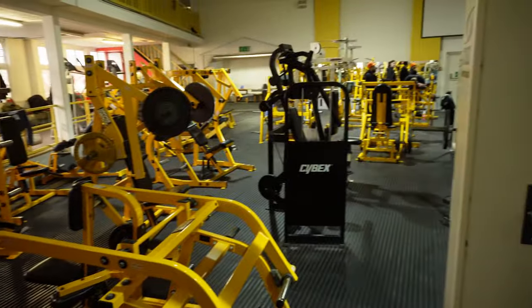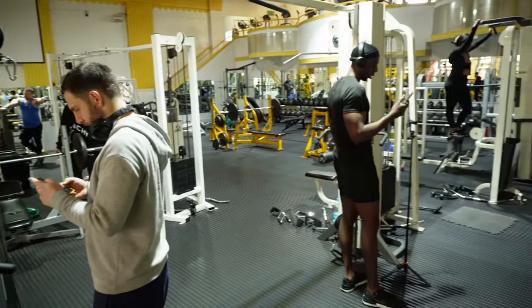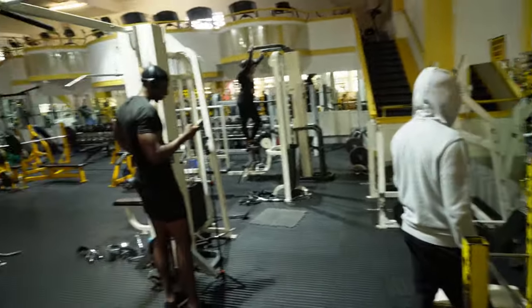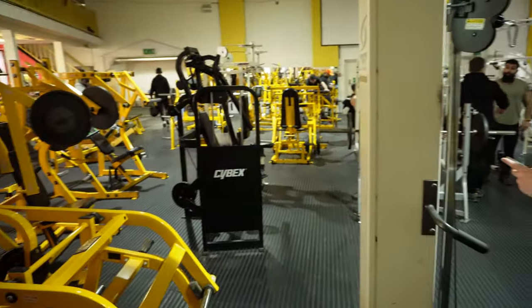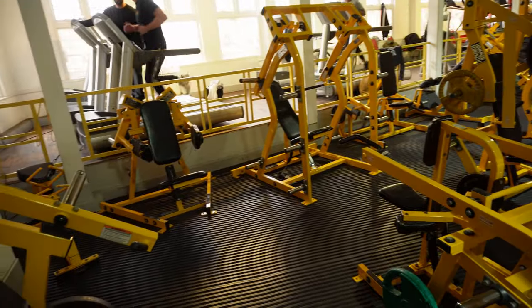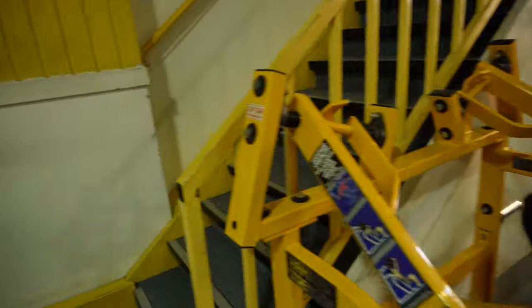I'll just show you the view panning round of this main floor here from the other side. There you go. So it's a little bit of a maze of different machines there at the far side, but pretty much everything you want, really well equipped, and as you can see, it's not too busy. So we're gonna take a trip upstairs now.